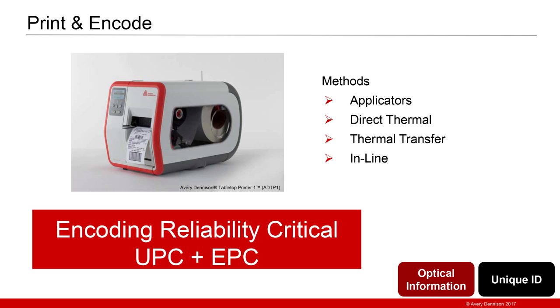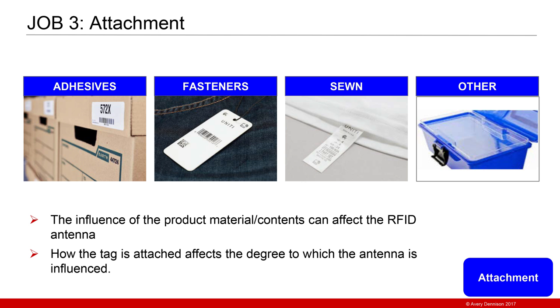So this is not exhaustive of all the options, but the point I want to make is that when you're printing something on a label, you need to make sure that what you encode in the chip matches what you printed on there. The devices that we have here, this one shown, can do a read verification before it exits the printer. But it's really important to make sure that the optical matches the unique, because you're going to be using that RFID non-line of sight, so you've got to make sure that it is the product that you intended it to be.